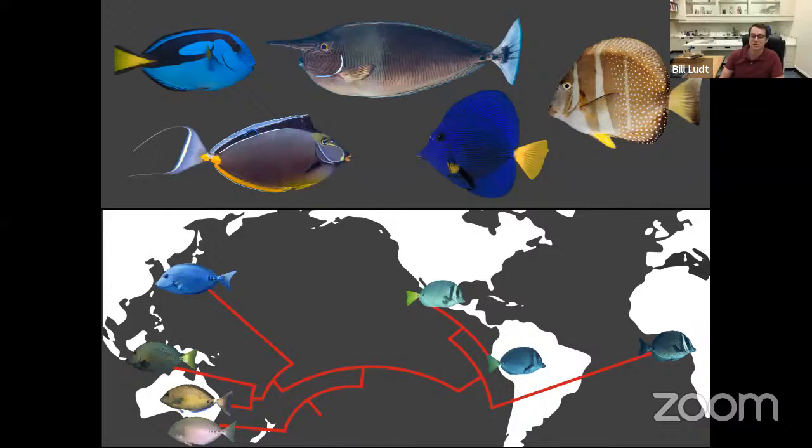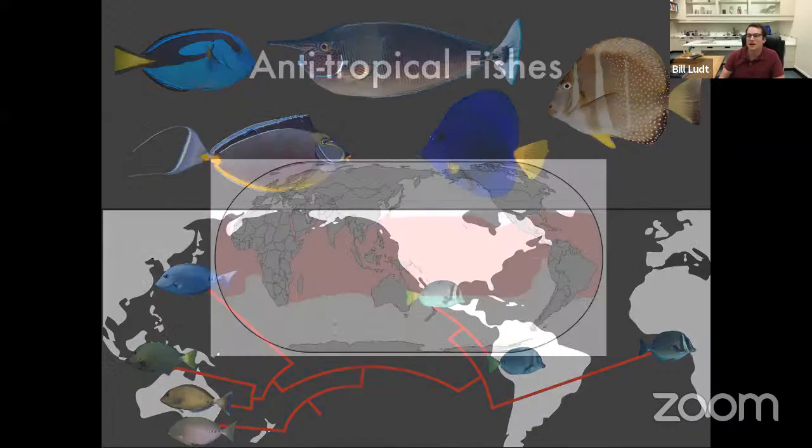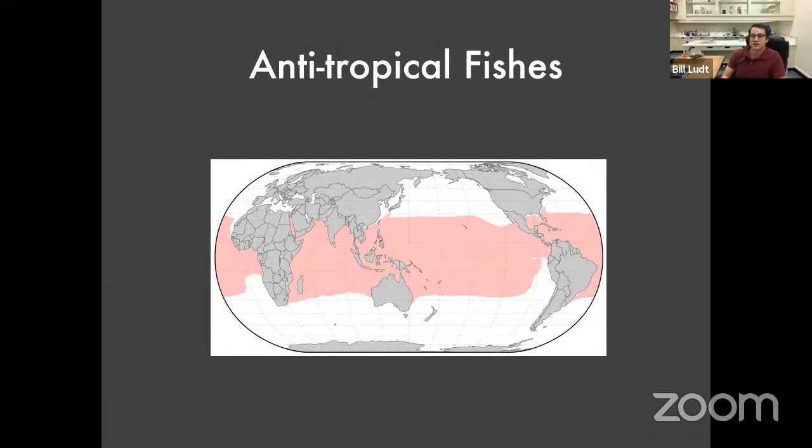And we can use this information, or I use this information, to understand where fishes are and how they got there. And in particular, my research focuses on fishes that are called anti-tropical fishes. These are fishes that live just outside the tropics. And I'm showing the tropics in red on this map. And this is tropics just by temperature, not by latitude. And you can see, I study fishes that are right above the red area and right below the red area. And I study these fishes because they are influenced a lot by climate and by environmental factors.